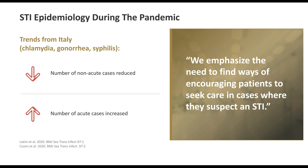Like I mentioned, I believe that we're seeing some of these more disseminated cases. I've never seen this many in my career due to reduced access to outpatient care. And this has been noted in other countries. In Italy, the Italian group has done a nice job of publishing on this, where they've seen a decrease in the number of non-acute cases. So these are more mild cases of chlamydia, gonorrhea, or syphilis, but an increase in the number of acute cases. And they really felt that this was due to patients who aren't seeking care when they suspect a sexually transmitted infection simply due to the restrictions imposed by the pandemic.